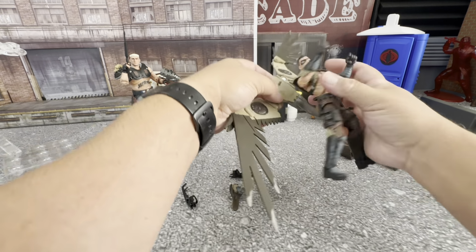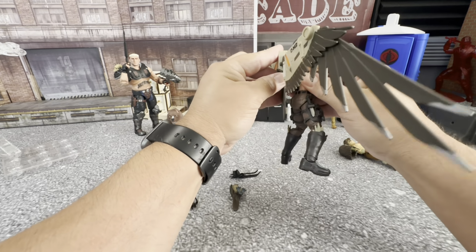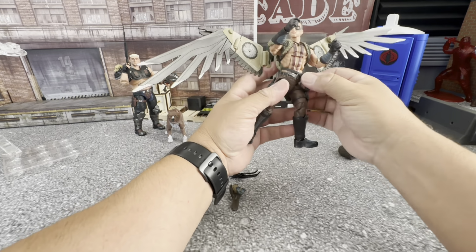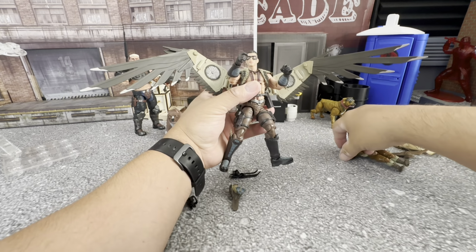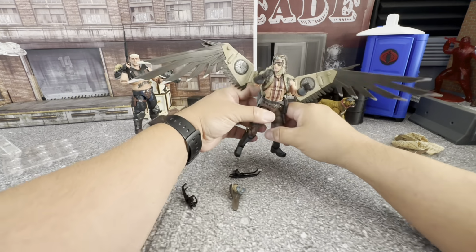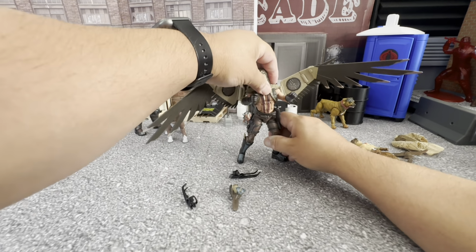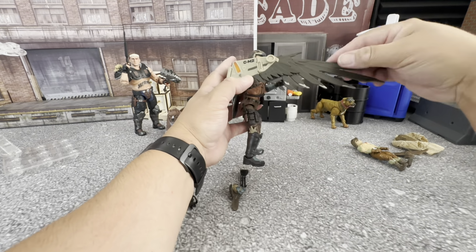All right. So we're going to throw this bad boy on here. All right. He's got his pistol. He needs his helmet to protect himself. And now you have Joe's kind of shooting at him.